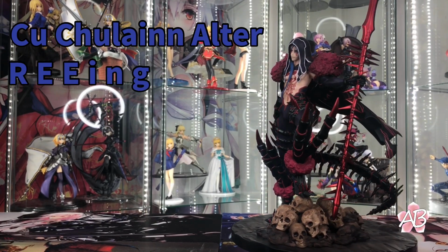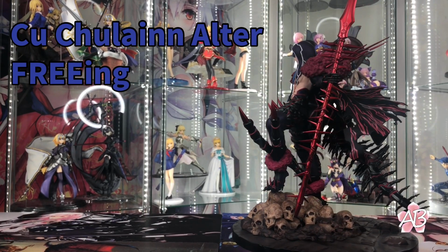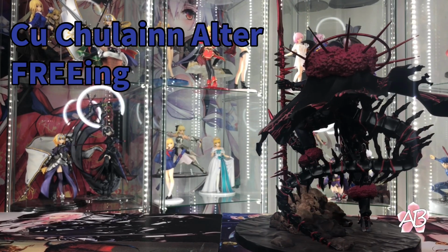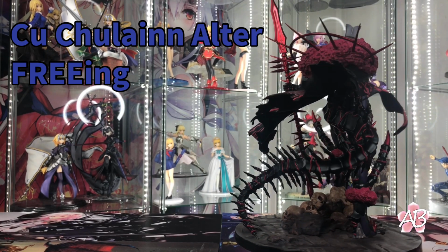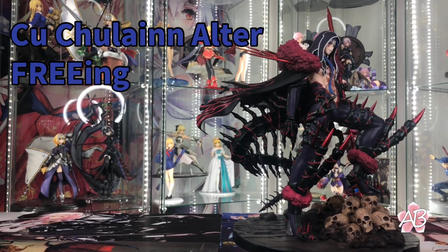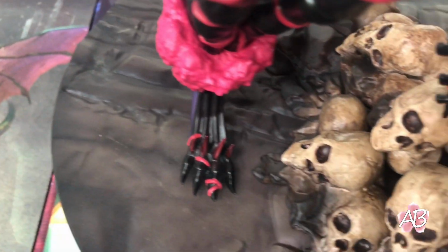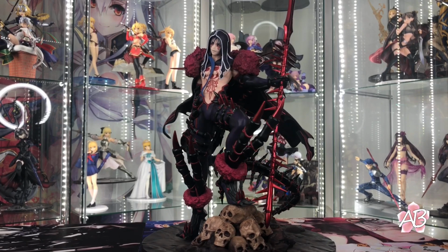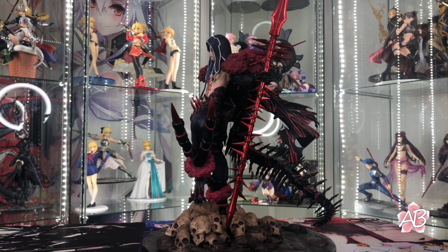Number 5 on this list is Cu Chulainn Alter by Freeing. Freeing generally makes bunny figures, but they also sometimes come out with other figures. This one especially is one of their best non-bunny figure characters.